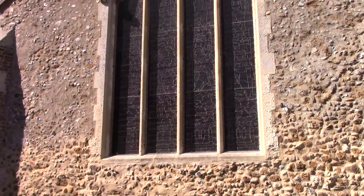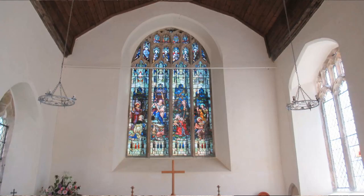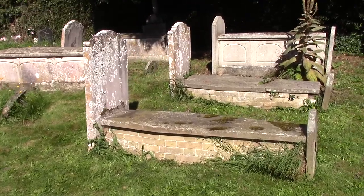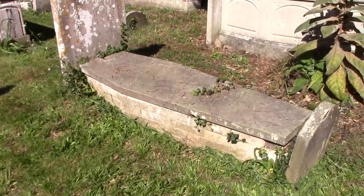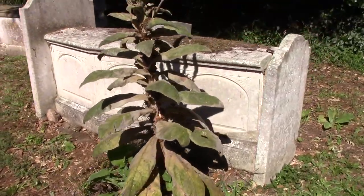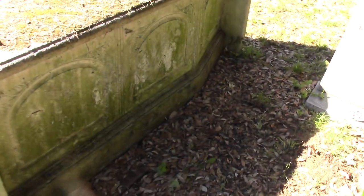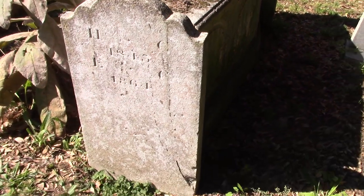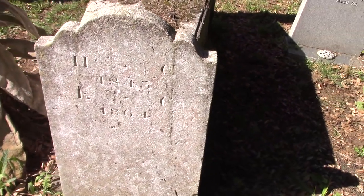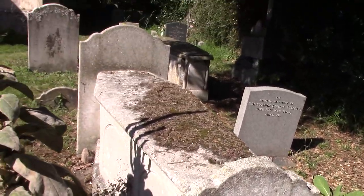There we are, look at that. You always look better on the inside than the outside. I've noticed that before. You don't look anything outside. Inside, they're nice. Some old school ones there, look, some bigger ones. Getting hard to read now, what we've got on here. Let's have a look. See, my guess is it's there. 1815, 1861. Getting hard to make out now.